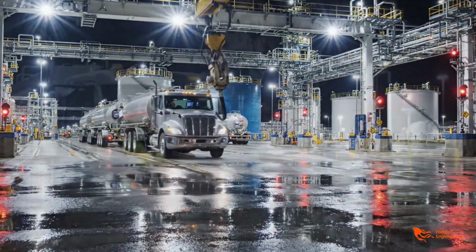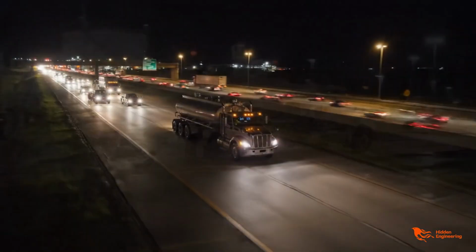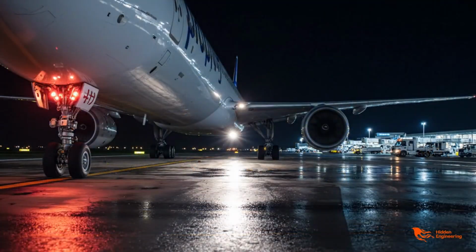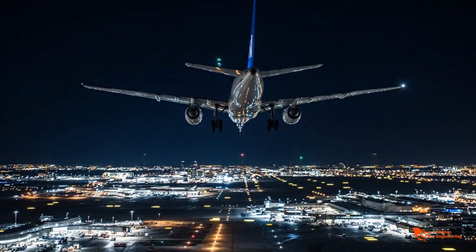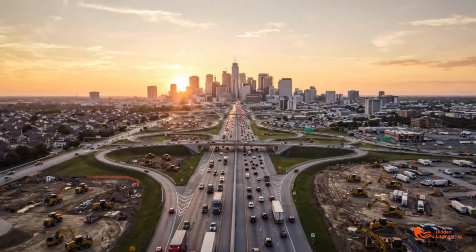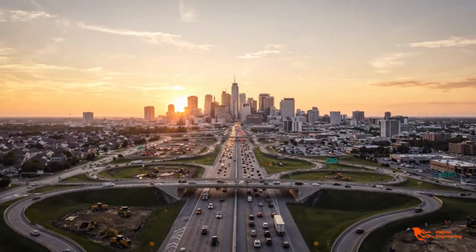From there, the finished fuel keeps moving, often through thousands of individual deliveries. Some of that energy eventually leaves the ground entirely, powering aircraft that cross continents and oceans. At the end of the chain are ordinary journeys, commutes, deliveries, construction, travel, and everyday life.